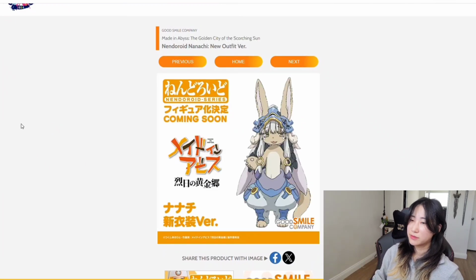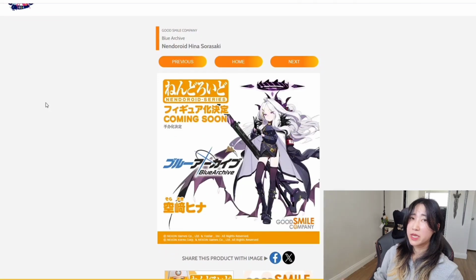I hope. Another Nanachi Nendo. I'm always happy to see more Made in Abyss figures, but I'm still on the fence about the new outfit. I feel like the pastel washes Nanachi out, but I know this Nendo will be cute. Blue Archive is coming for me once more. This is going to be one busy and hectic Nendo, but I can't wait to see the final product.